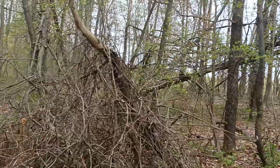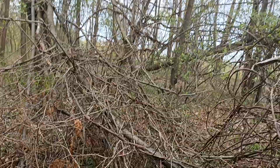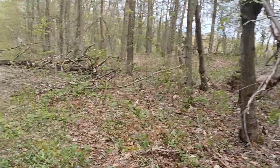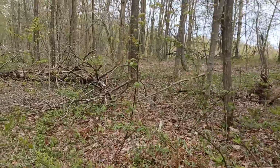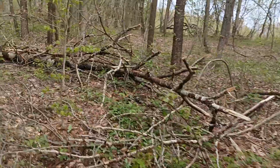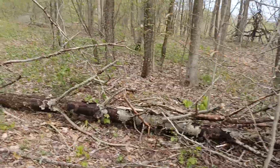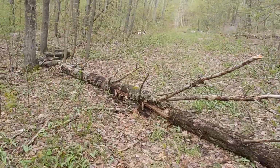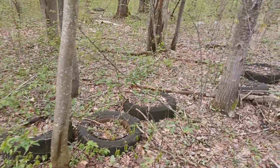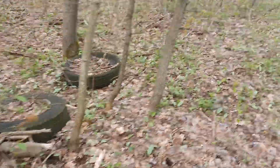Driveway's starting to get packed up. This is a tree that's overwhelmed by a grapevine. There's a lot to do, and we'll get to it one way or another. Another down tree across the driveway. More old tires and rims from out here where the junkyard was.